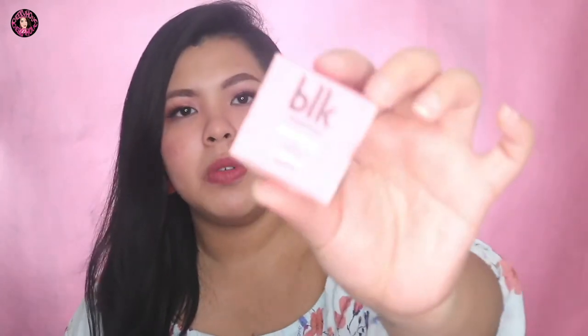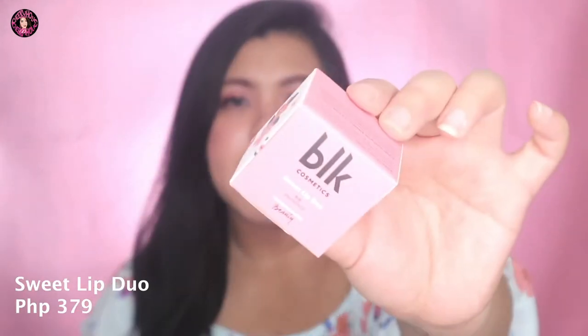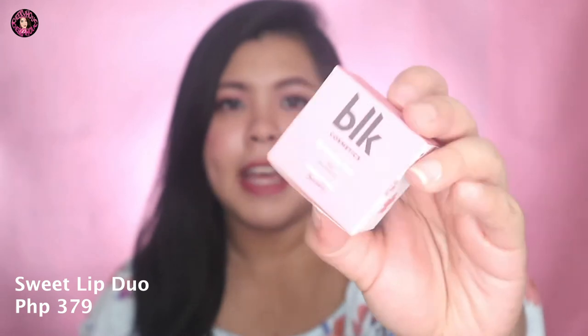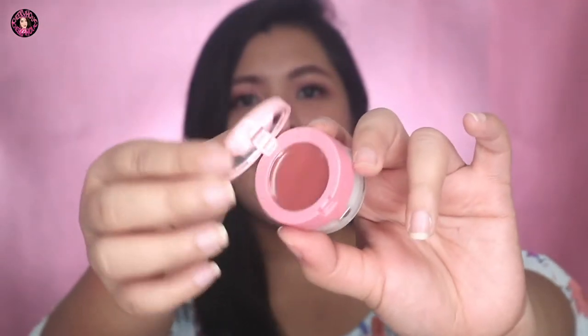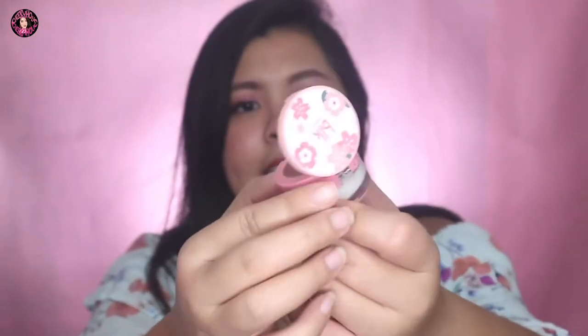Sweet Lip Duo. So, ito yung packaging niya. So, pag lips yung packaging niya, color pink and then pink blossoms yung flower. Super cute and then inside, ganito siya. So, duo siya. You have a lip balm and a lip scrub. Perfect to sa mga dry, chapped lips like me. What I used on my lips, kasi we're gonna do swatches, so talagang pin-repair ko yung lips ko. They have two. I used both.